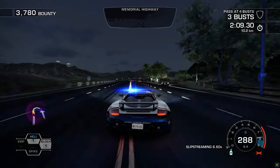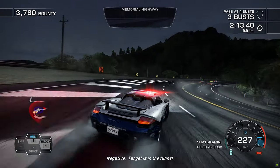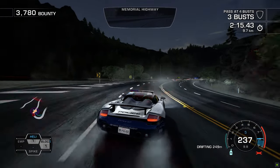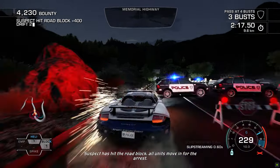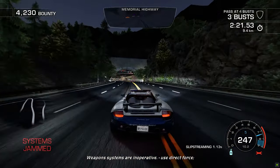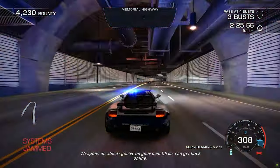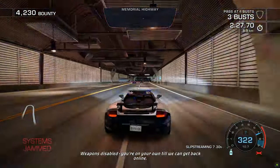Just ahead. Negative. Target is in the tunnel. Suspect is in the tunnel. Going to move into the arrest. Use direct force. Weapons disabled. You are on your own until we can get back online.